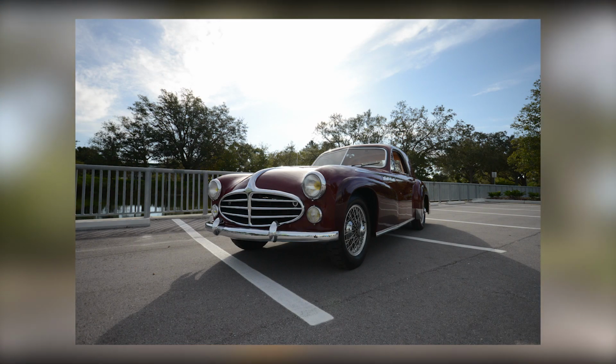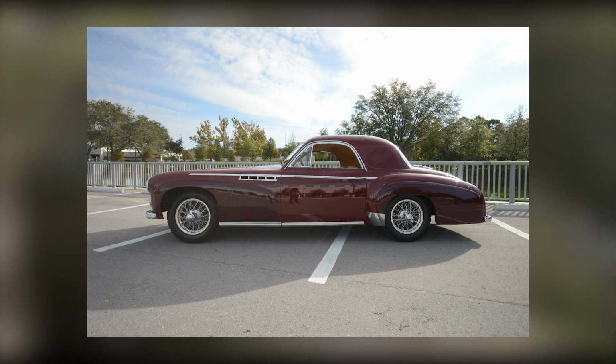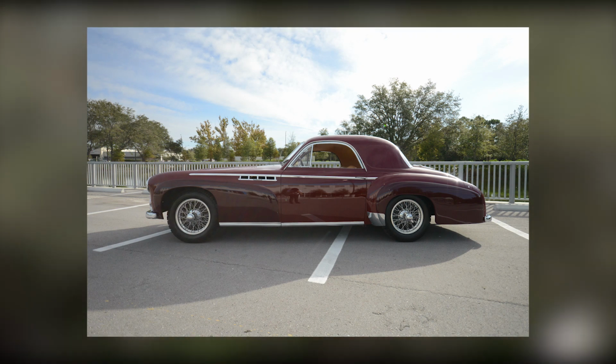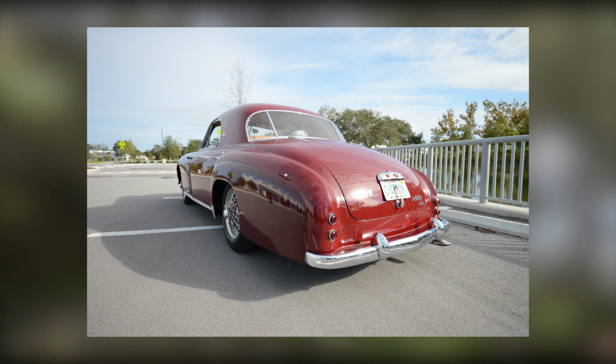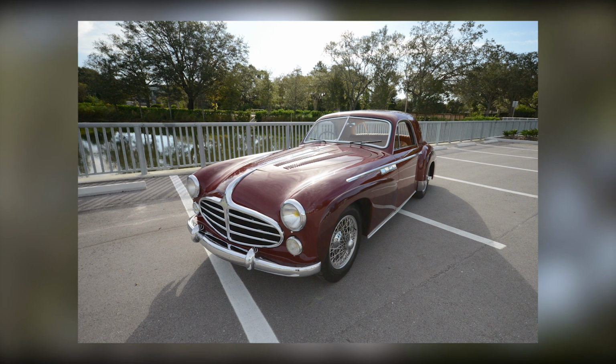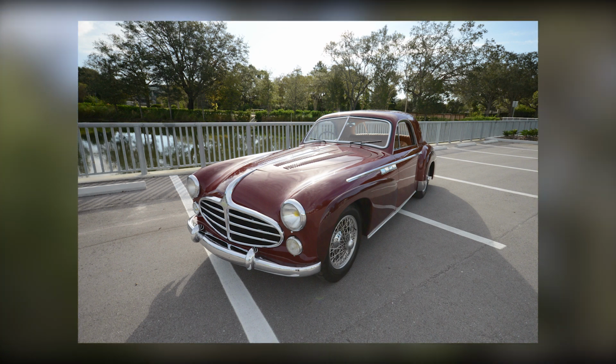The Delahaye 235 is an impressive example of French luxury mixed with power. While Delahayes were pretty advanced in the 1930s, after World War II, Delahayes had become outdated amongst its competitors. Today, we'll take a look at a history of Delahaye and their impressive Delahaye 235.